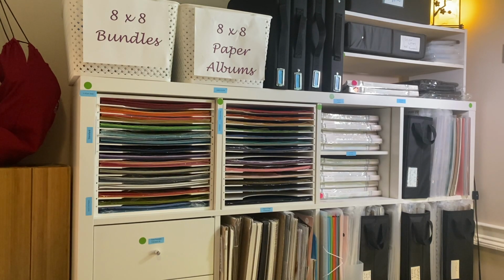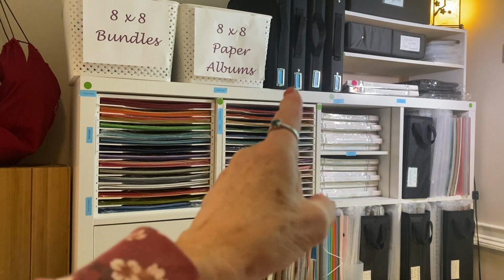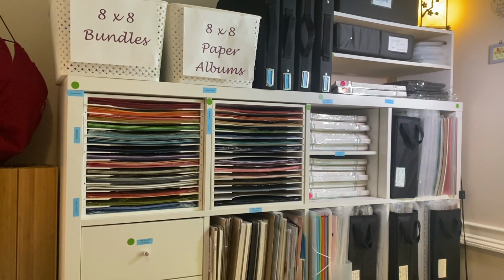You'll see a lot of binders there, because I use those a lot, and I'll talk about that as well. Some pods on the way. You see I have a lot of Fast2Fab album refills.